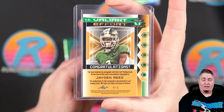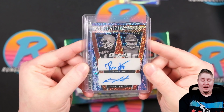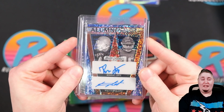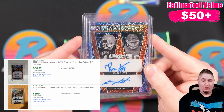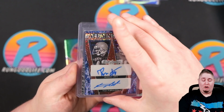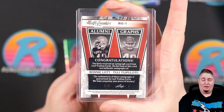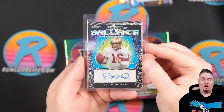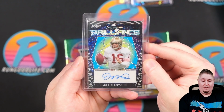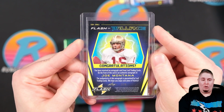Next out, I saw these on the checklist, and I like the idea. This is going to be an Alumni Graphs, and that is Ronnie Lott and Tuli Tuipulotu. I believe I said that right. And our final card in box number 1. Ooh, that one's going to be 2 of 8. And how about a Flash of Brilliance of Joe Montana to kick off box number 1. Joe Montana, of course, going to be numbered 3 of 4.